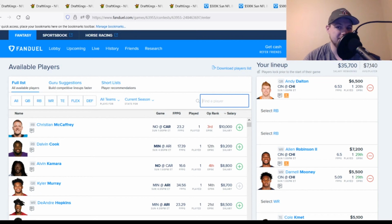But I will say this about Andy Dalton. Sometimes when you least count on him, that's when he comes in big, especially in a little bit of a revenge game here against the Cincinnati Bengals. He did beat them last year with the Cowboys as well. There was a week last year that I played Andy Dalton and Michael Gallup, and I almost won a GPP because of it. So there is that upside there.